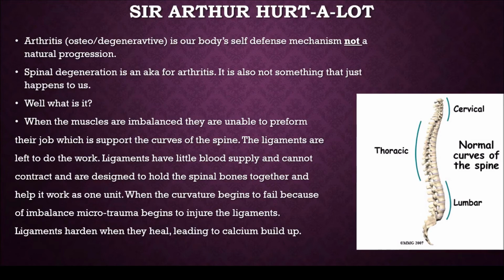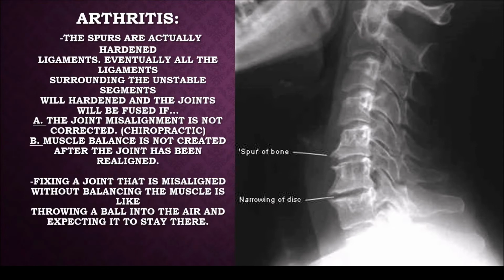So ligaments have little blood supply, and they can't contract, and they are designed to hold the spinal bones together and help it to work as one unit. When the curvature begins to fail because of imbalance or microtrauma begins to injure the ligaments, they will harden when they heal. This is that scar tissue that builds up, leading to calcium buildup. So the spurs we can see here are actually hardened ligaments. A lot of people don't know that, or they're part of the disc itself. So these were actually joint material that is now hardening to look like bone. A lot of times it's not as spiky as it looks, it's kind of spongy.